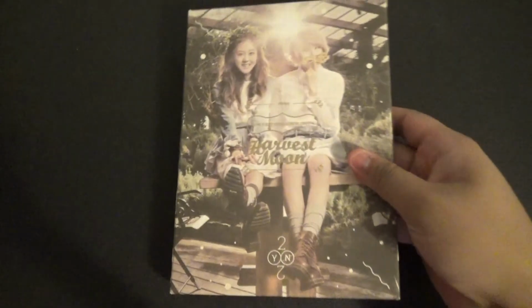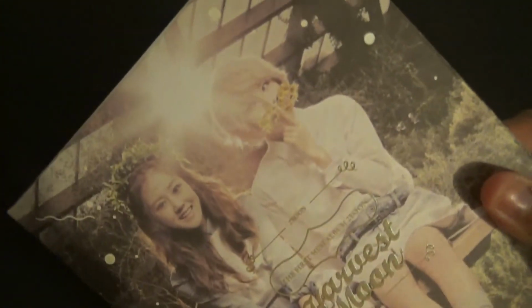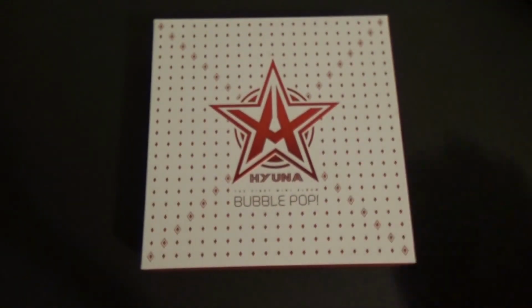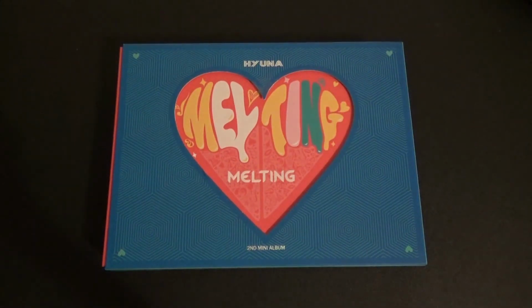Okay, and I'm also going to include some non 4-minute but like solos and subunit stuff. So the first thing is obviously To Harvest Moon. I love this album a lot. This has one of the best photo shoots I think I've ever seen in K-pop. Okay, and then our solo artist, Hyuna, with Bubble Pop. I love Hyuna, so I just had to get her solo stuff. And then she also has Melting, her 2nd mini album.